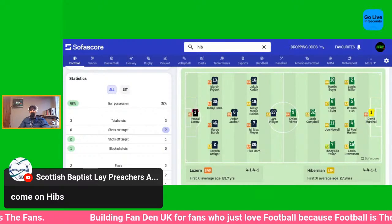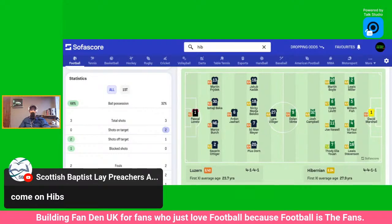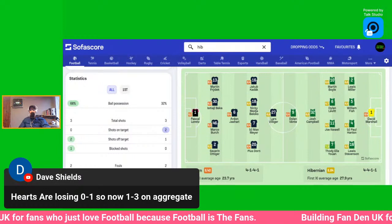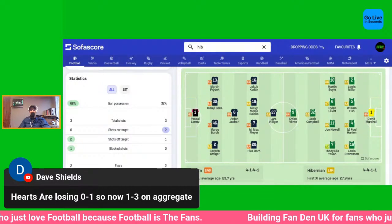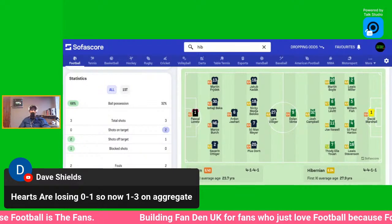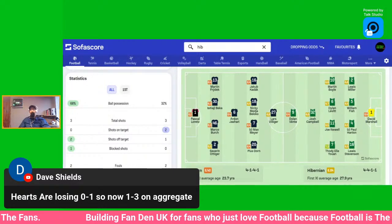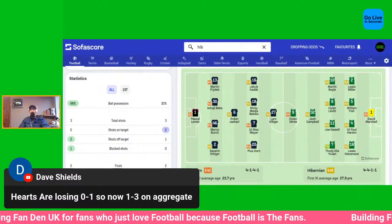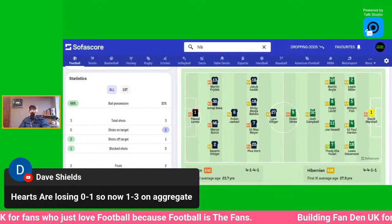So fantastic start to the game for Hibs, guys. Let's quickly go to the chat. Dave saying Hearts are losing 1-0 so far. Thanks, Dave. Well, hopefully, I can't remember. They were losing 2-1 from the first leg, weren't they? So work for Hearts to do tonight if they're losing in that one. Thanks for that, Dave.